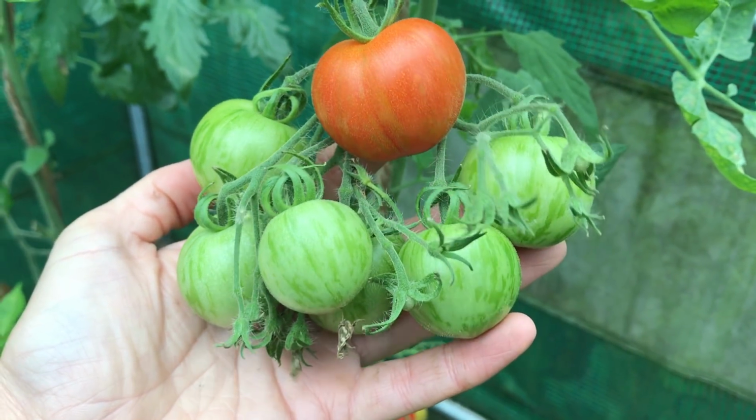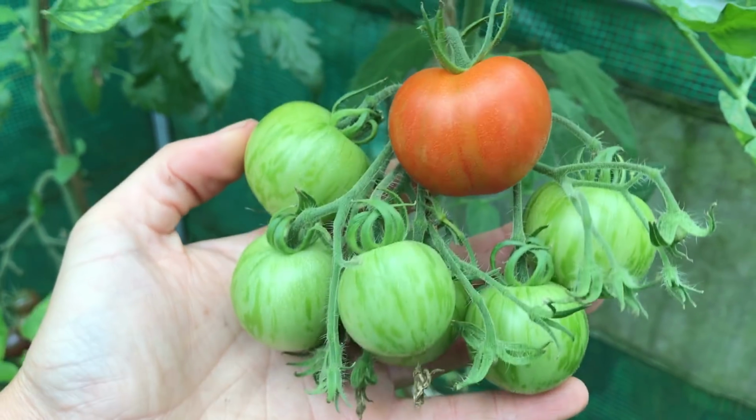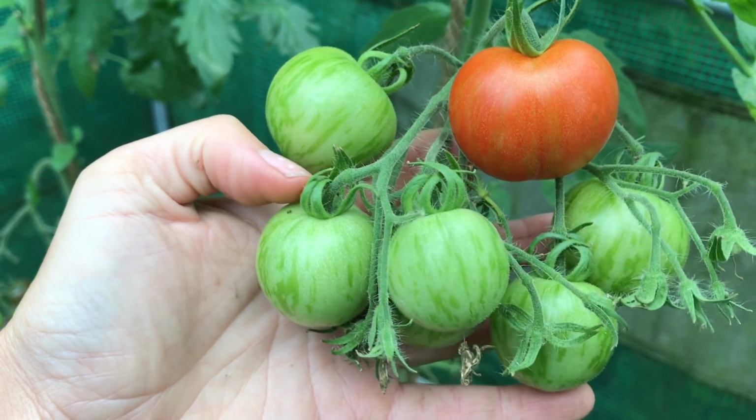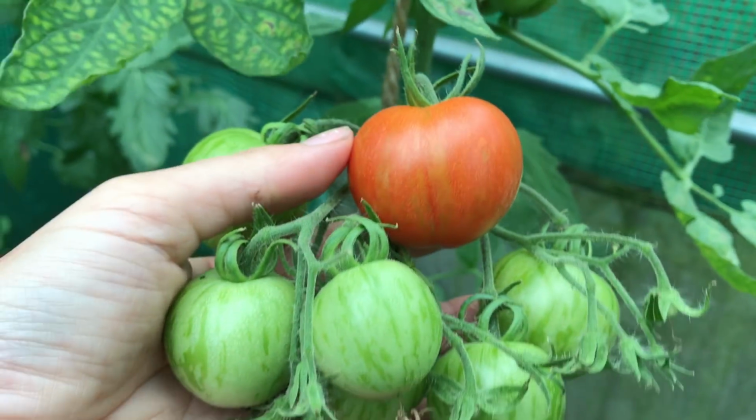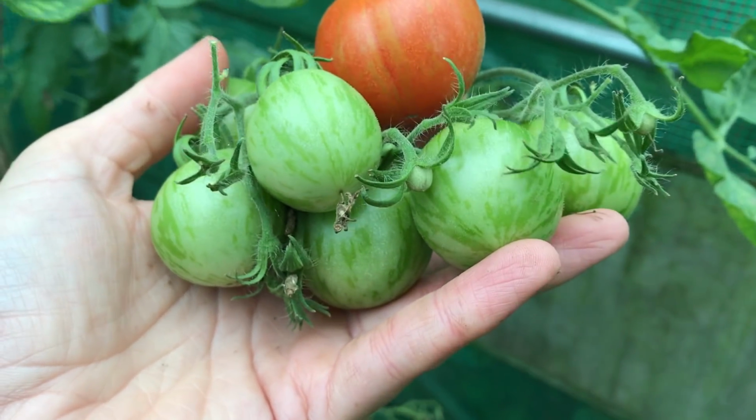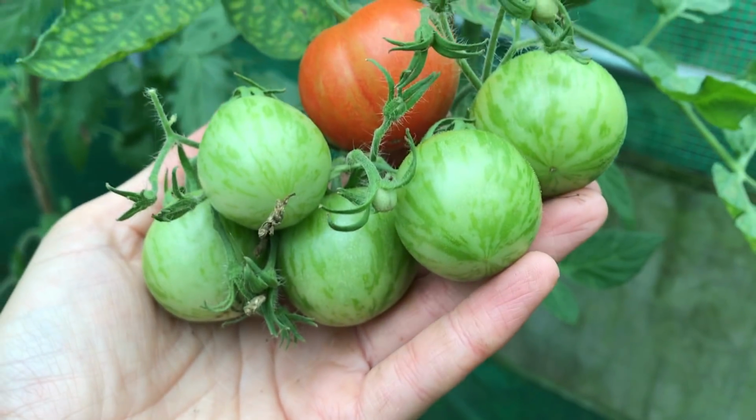Derby striped tomato is a new one that I'm growing this year. It's a heritage variety, and I just love that pattern on the fruit, although it does lose it a little bit once it's actually ripened, but it's just another new one to try.